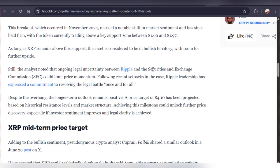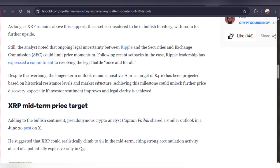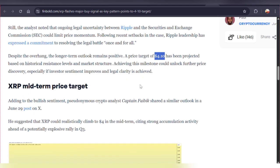seeing. Ripple leadership has expressed commitment to resolving this battle once and for all. The longer-term outlook remains absolutely massive, with that $4.10 price target based on historical resistance levels and market structure. But wait, it gets even better. Let's take a look at what Captain Fibik is saying.